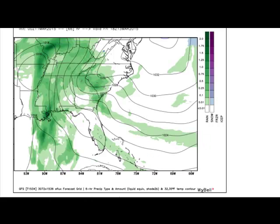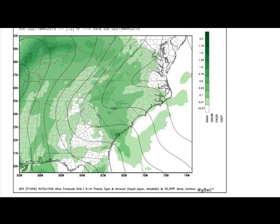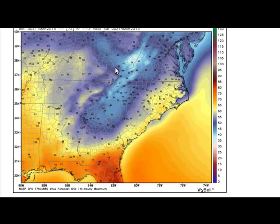And then here we go into Friday. This is the precipitation through the morning hours Friday, and then there's Friday afternoon. You can see that precipitation gradually spreading in there as we go through the afternoon hours on the GFS modeling. And in response to that, these are your high temperatures Friday afternoon on the GFS, and you can see a lot of those 40s even down into Georgia with that wedge in place.